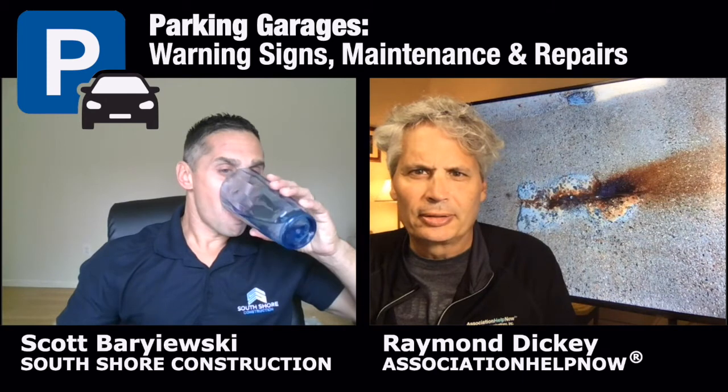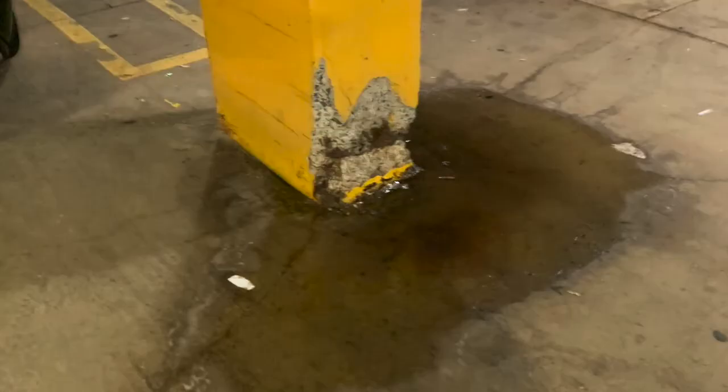This looks just like more of the same, correct? Yeah, that's a rebar too close to the surface right there. I thought this was interesting. What's it about and how serious is it?